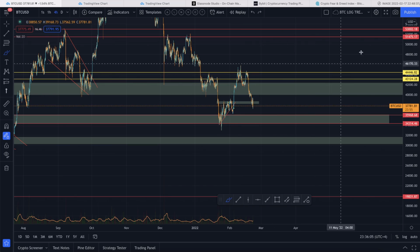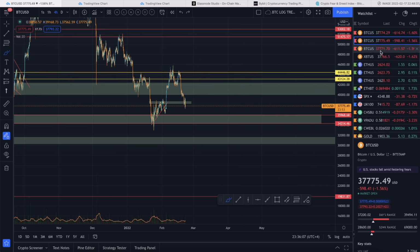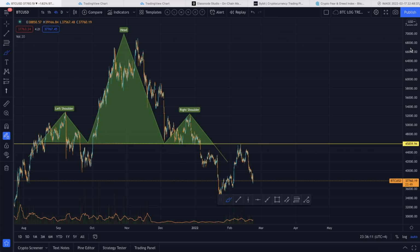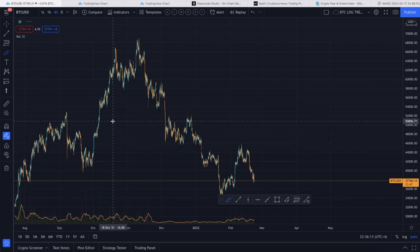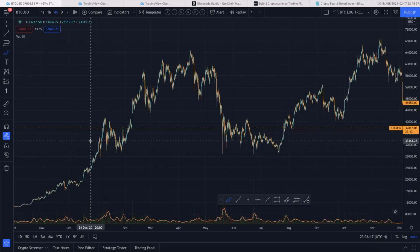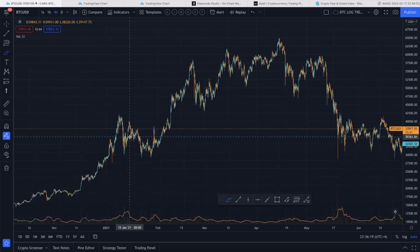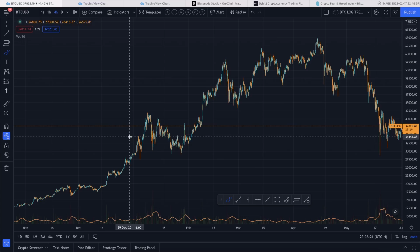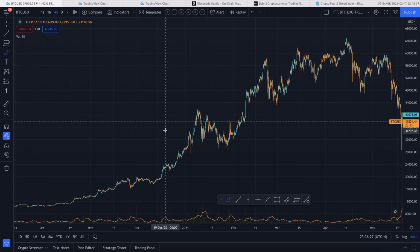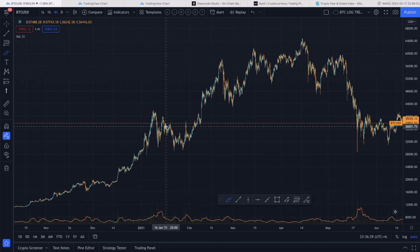But one of the key things that I did want to draw to your attention inside of this video is a possibility of Bitcoin forming a double top pattern, which it's done quite a few times. So here's the thing. Take a look at this. Bitcoin forms quite a few of these patterns, and there's a lot of examples. I don't know exactly which one to show you first, but I do have a few in mind.